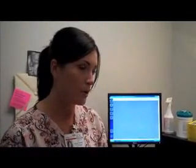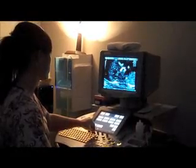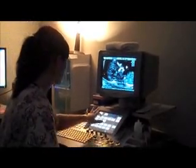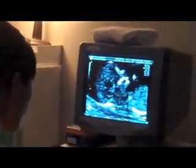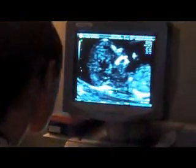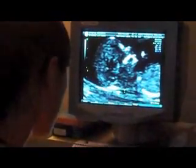And we measure the baby head to toe, and then we're going to measure the nuchal fold, which is the back of the neck here, and they put it all together. That's how you get your results at the very end. Nuchal translucency is this little space back here. All babies have it. It's just thicker in babies that could have cardiac defects or like Down syndrome.